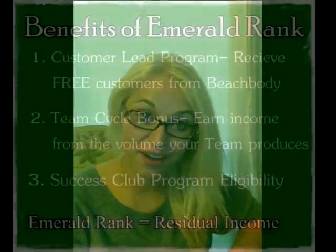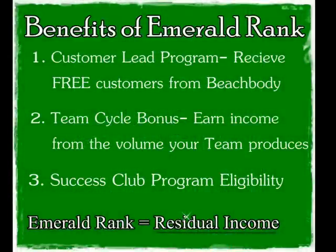So what are the benefits in rank advancements? Well, the doors open to all of the incentive programs that Beachbody has to offer. The first program is the Customer Lead Program.